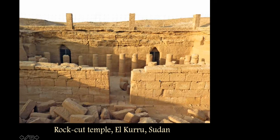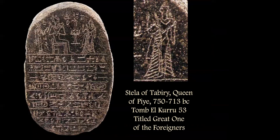And they've actually added some, this side had, they built in a couple of walls on this side. But this is a style of architecture that we see also in Ethiopia later on with the cathedrals in the Christian period, cutting rock out of the ground.